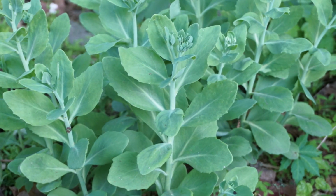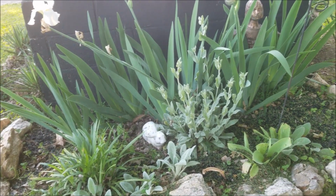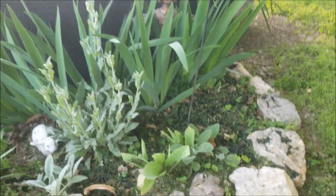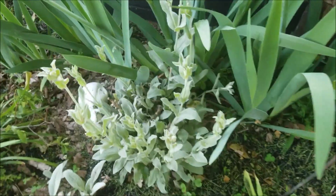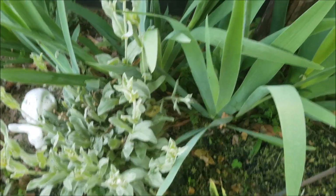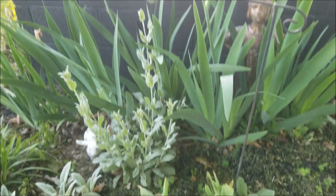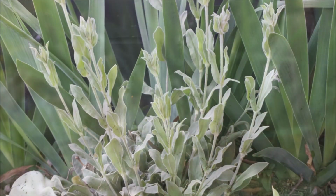Now this sedum, I bought 2 plants, but they're everywhere. And this plant here is another one gifted to me by my neighbor. As a matter of fact, she planted it in the ground for me. And I actually love this because it multiplies and it comes back every year and it gets taller and taller. She has them growing all around her yard. As a matter of fact, I'm actually going to do a video for her yard too.